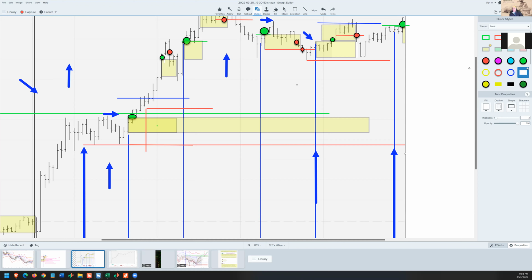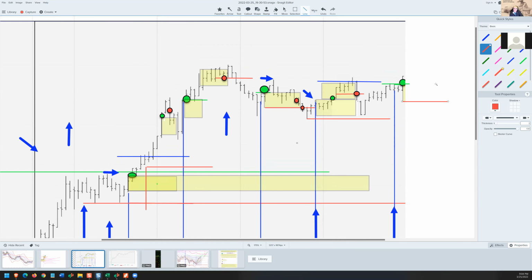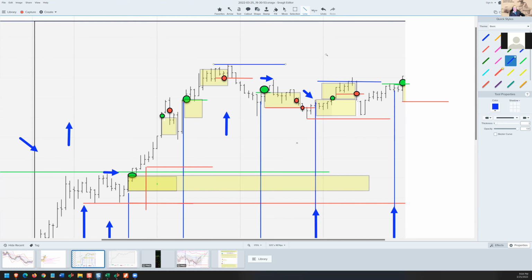Everybody see that? I wouldn't be offended if you just put a stop below this little shelf, which also happens to be the pure 1R breakout box, right? It would be really nice if this thing could just break above all of this. That would be awesome.